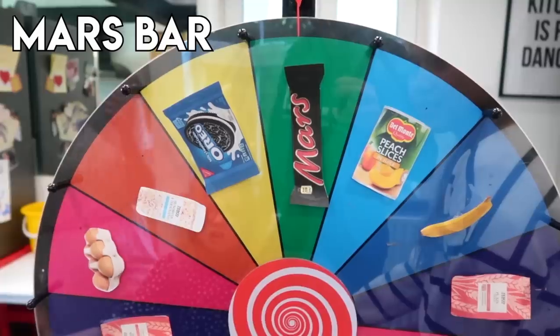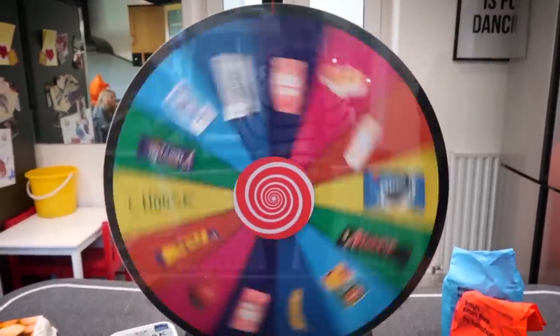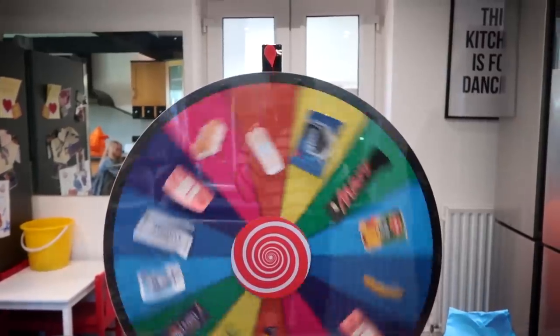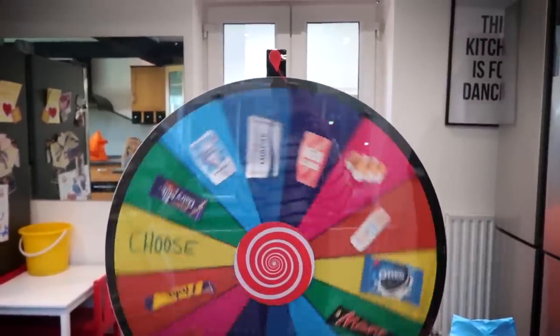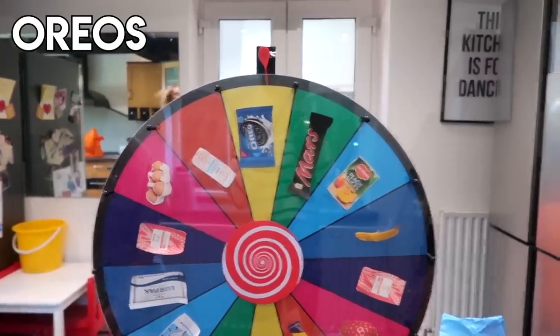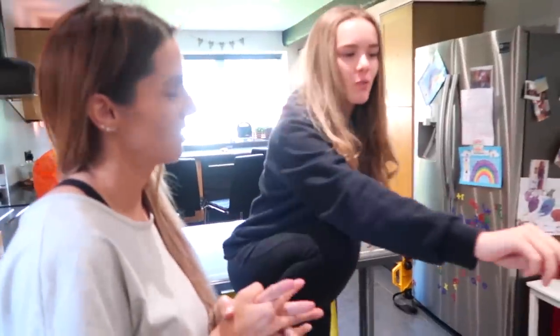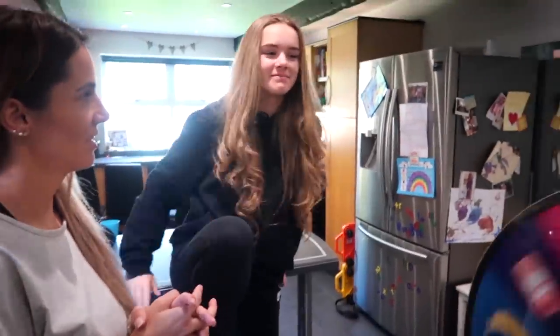Butter, peaches. Mars bar. Okay, Dad, do you want to spin? We need eggs, really. Come on, eggs. That would be excellent. I want butter. Oh, come on, no. Oreos. We're not doing very well. Right, Casey, we need butter. Okay, here you go. You know what? We don't even want butter. Like, we just don't want butter. Don't even give us butter.